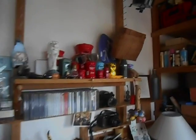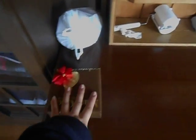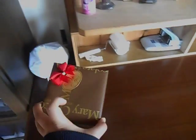So, yeah, this is my bed. Some table. This is like all the stuff that he has put up. Those are what you use for the festivals and matsuris. And, yeah, this is my room. Oh, and I got my host brother a present. His birthday's today. So, anyways, so yeah.